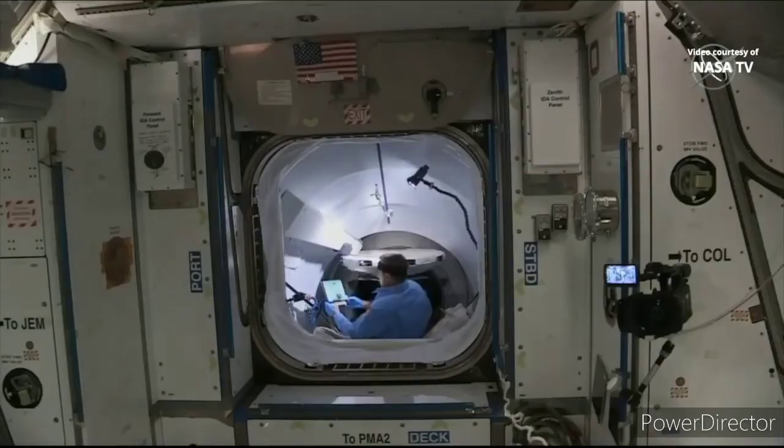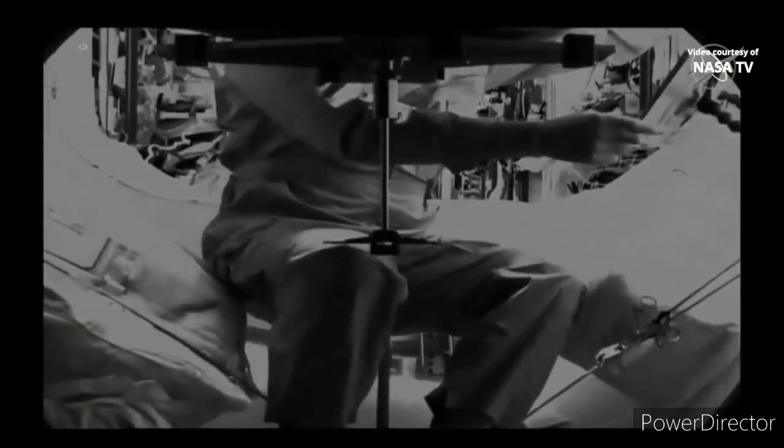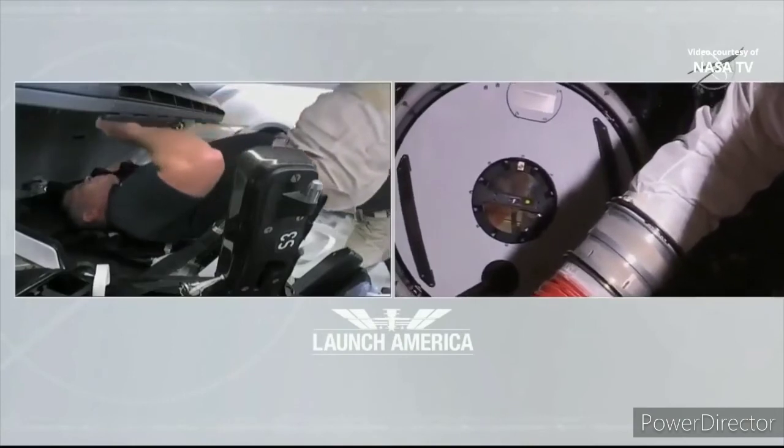This is Mission Control Houston. Chris Cassidy opens the hatch to the International Docking Adapter, 11:37 a.m. Central Time. Station and Dragon flying together, 267 statute miles over the South Pacific. This is a view from the camera at the forward end of Dragon. 20 minutes until Dragon hatch opened, and the APAS hatch was just opened. There's the hatch to the Crew Dragon.